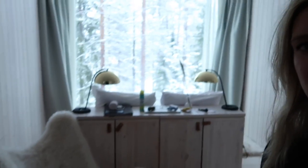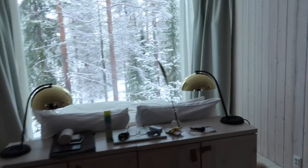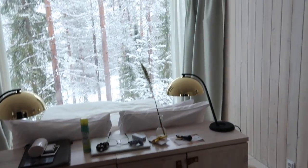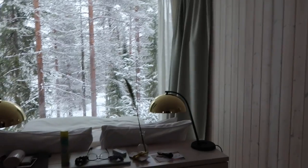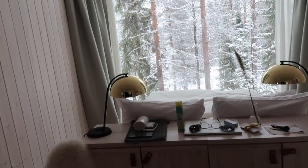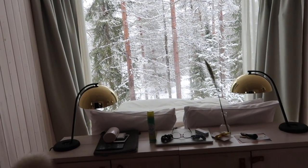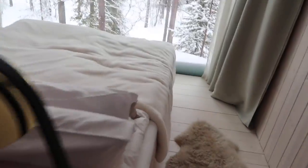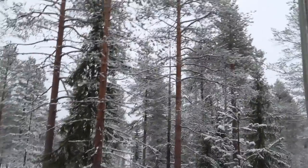But this is what you're here for. So just one huge panel of glass. So the whole room is just angling itself towards this and looking out over the snowy landscape, which is just quite incredible really. And then when you're lying in bed, as I'm going to now, all you can see is this amazing view.